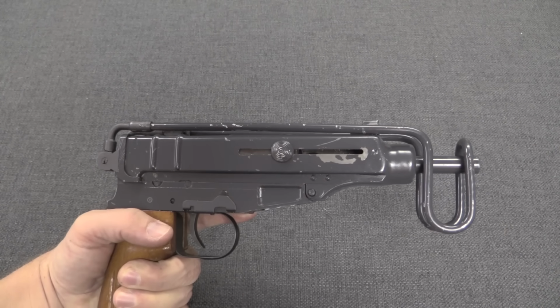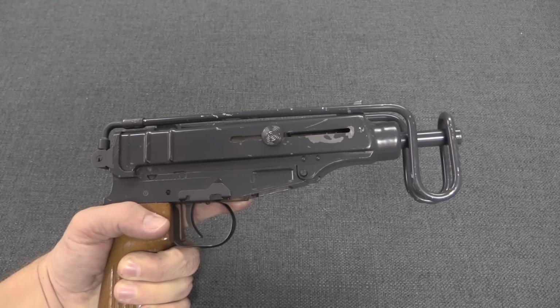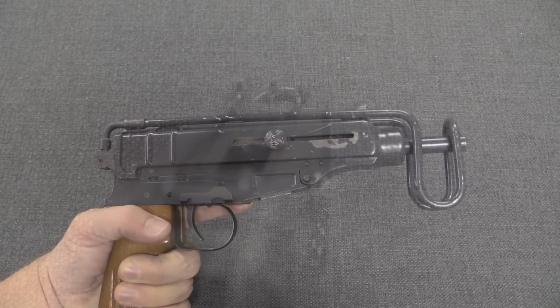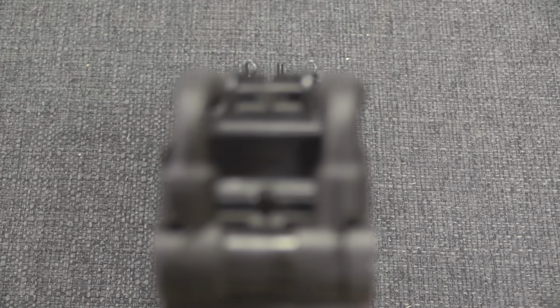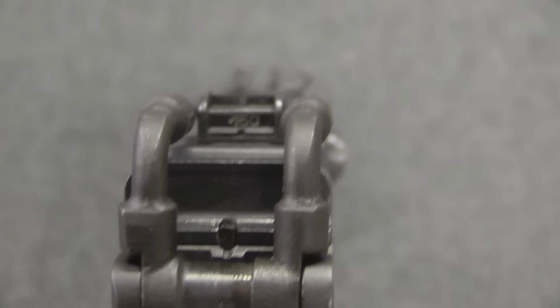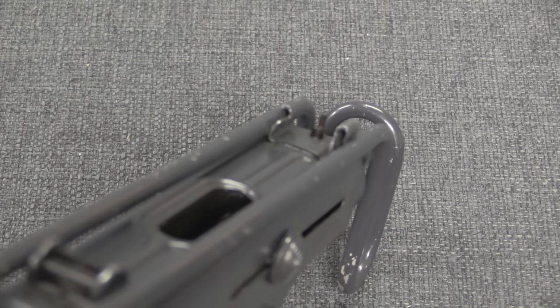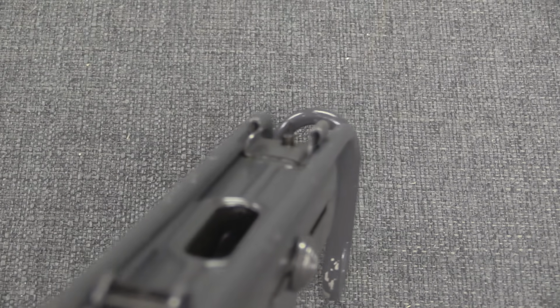That stock is as long as it possibly can be without coming in front of the muzzle of the gun, so it doesn't extend the overall length at all. So if you want the sight picture here, it's kind of typical for a pistol, but not superb. There are going to be compromises that you have to make to have a full auto compact machine pistol, and sight and accuracy are kind of one of them.